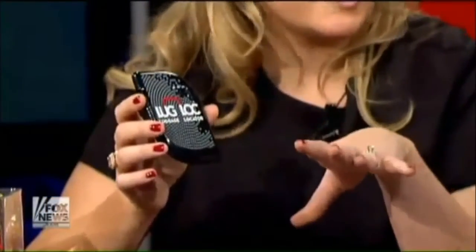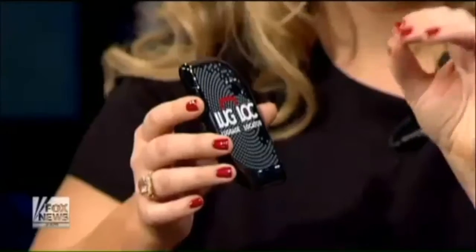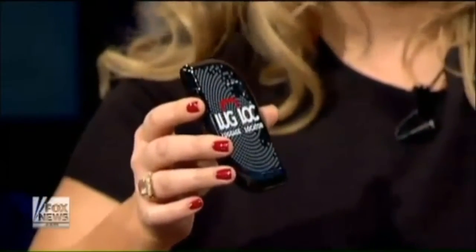If your bag ever goes missing, you call LugLoc. They have a 24/7 manned center. You say, I lost my bag. Within 60 seconds, they locate your bag, tell you exactly where it is, and do all the back and forth with the airlines. Yes. Wow. It just shows up at your door. You never even have to worry about it.